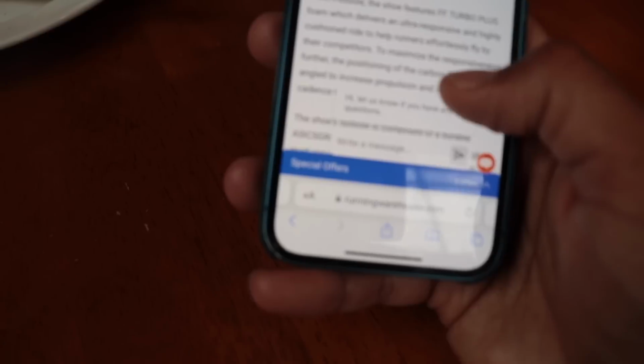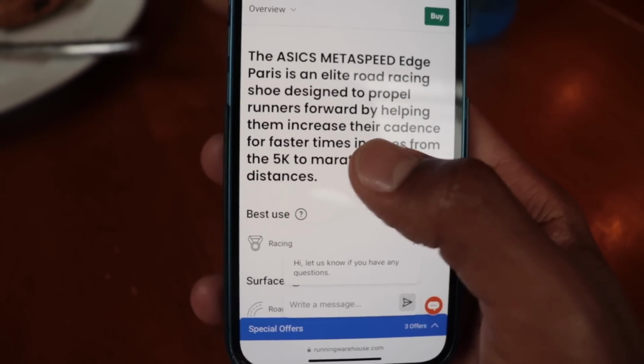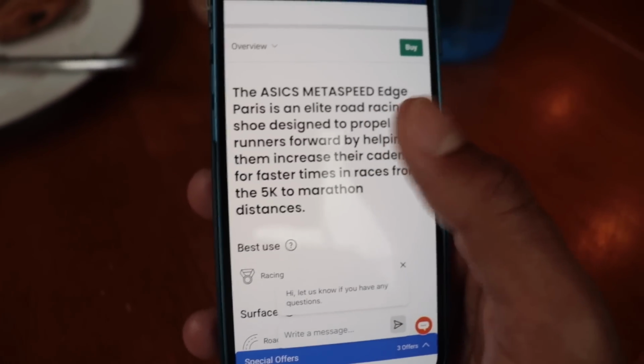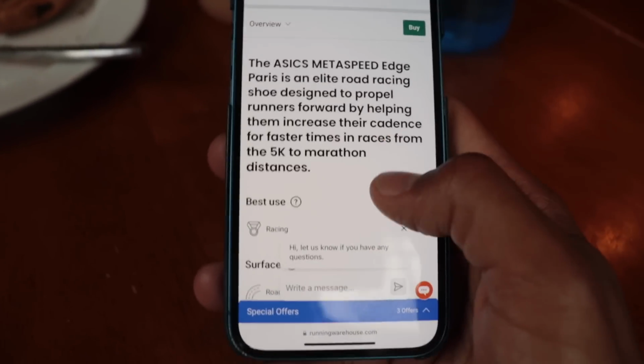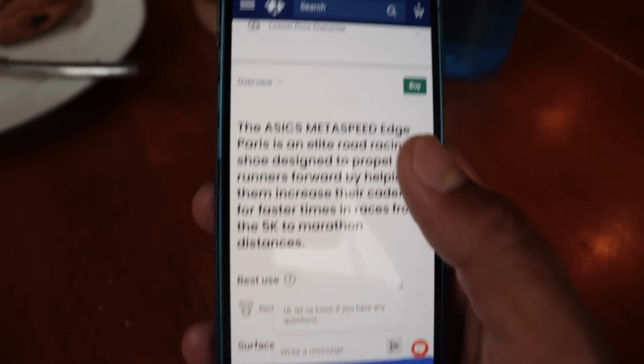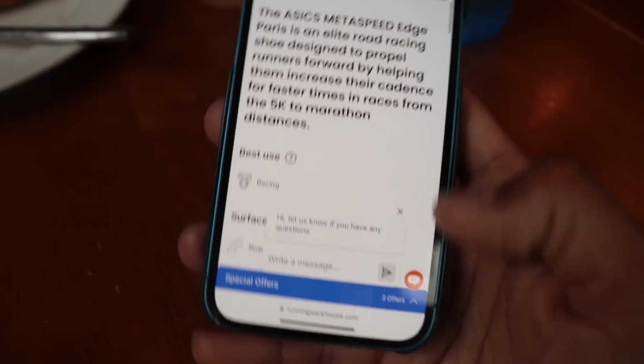That's not good. If you take a look at the Edge page, they had 5K to marathon in the copy here. So the way that these companies set up a lot of their products, New Balance has a short distance racer and a long distance racer. Adidas has Takumi Sen and Adios Pro 3. And now Asics is saying the Edge is more of that short distance shoe.